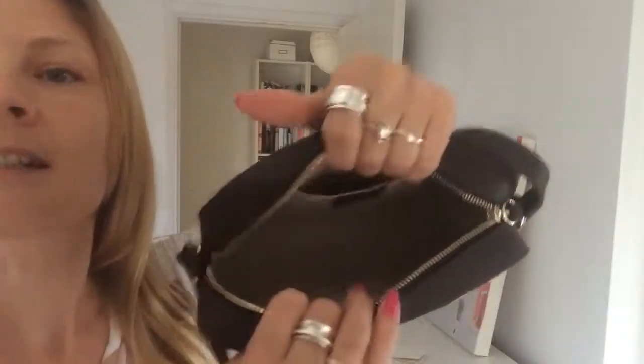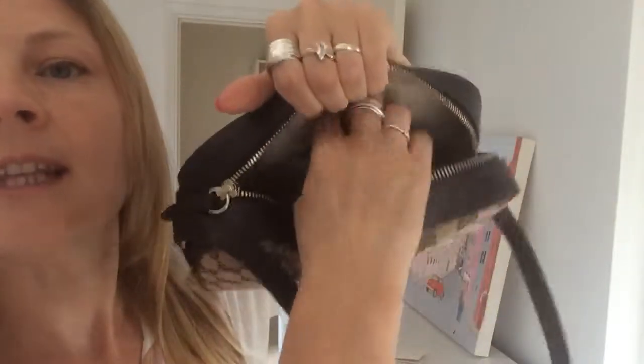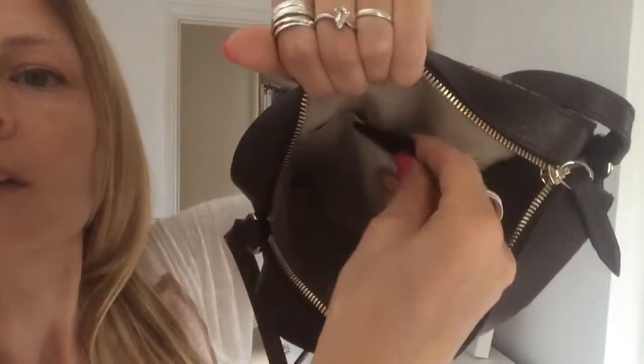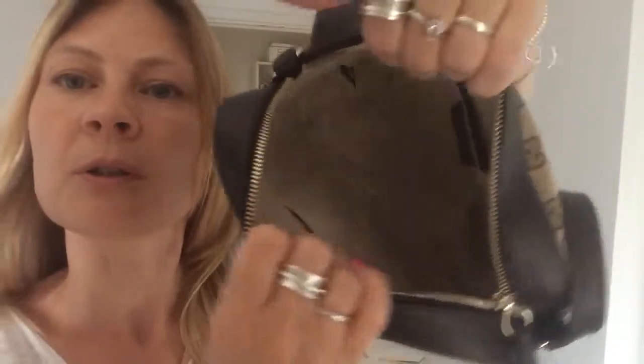And then inside you've got two flat pockets, one there and then a little one here, and that is the label there, and the other one is in that bottom corner. Can you see it? There you are. So excellent inside as well.